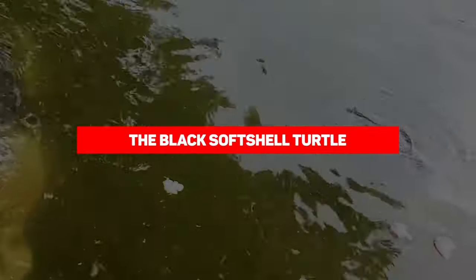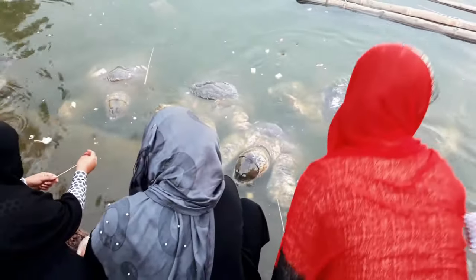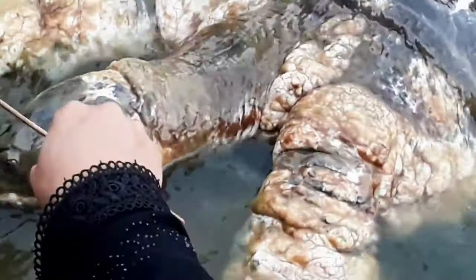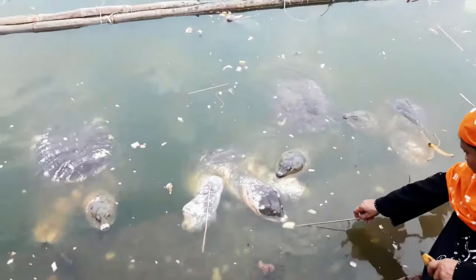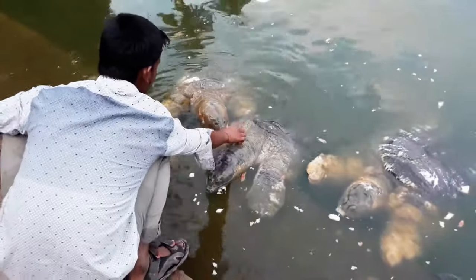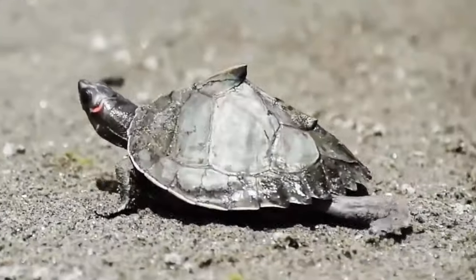Black softshell turtle. Nilsonia nigricans, better known as the black softshell or Bostami turtle, is a fascinating species with a rich history. But more on that later. First, let's talk about its size. With a length of up to 38 inches and weighing 120 pounds, it's definitely one of the heftier ones. It's lighter than the Australian flatback because of one unique fact. Its domed carapace is soft, a feature that gives the sea turtle outstanding maneuverability in the water.